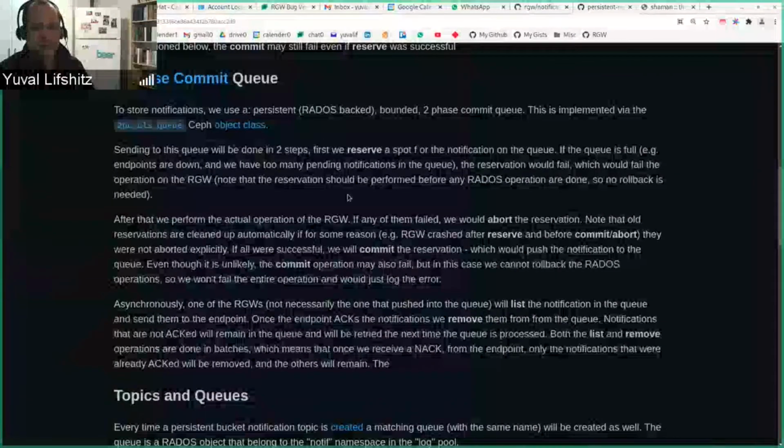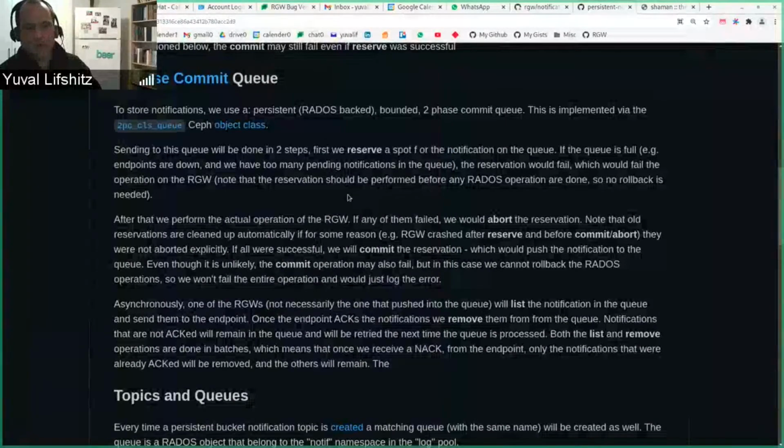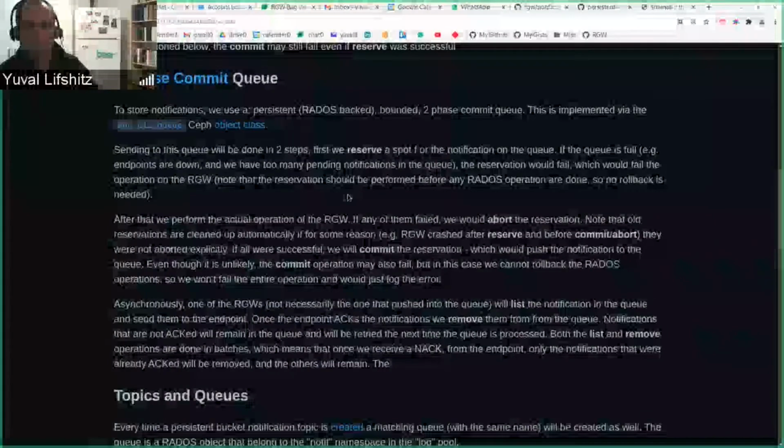So if the RGW crashed, or if all the RGWs crashed, or your hardware really doesn't work anymore, then everything is backed in the Redis object. So other RGWs can come up again, or other RGWs can just send the notifications later on. So this gives really reliability in all aspects, both of the RGW aspects, and gives reliability even if your endpoint has problems.